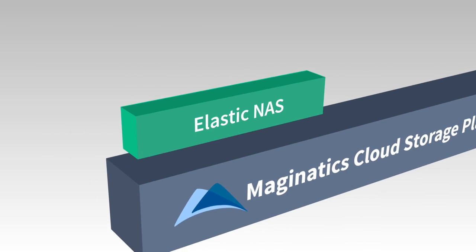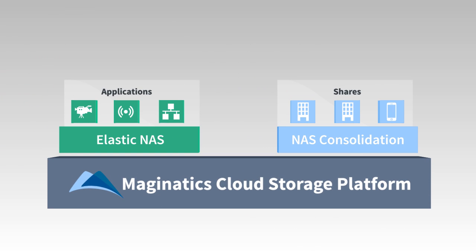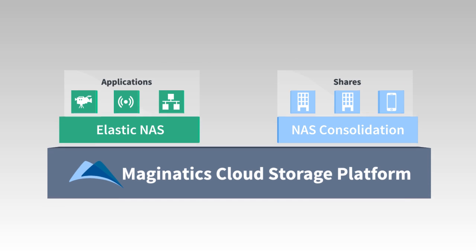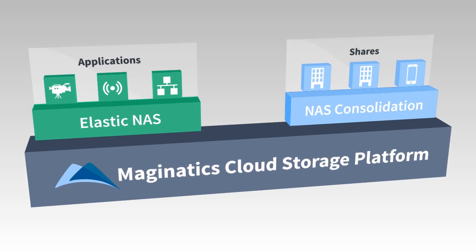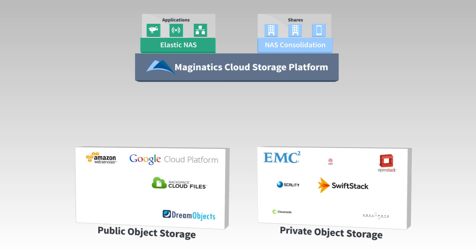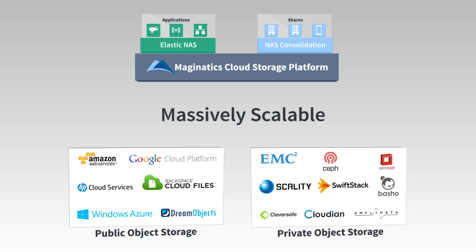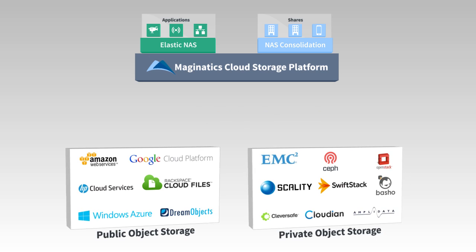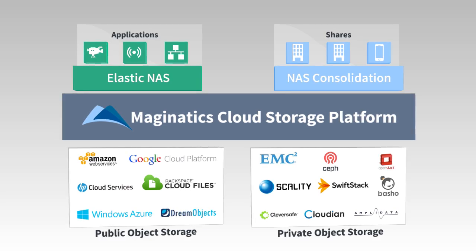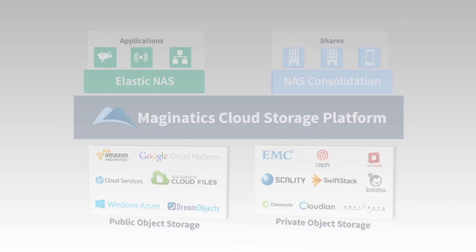Maginatics Cloud Storage Platform, or MCSP, is a new class of storage technology, a software-only solution natively designed for software-defined data centers and cloud. Maginatics gives enterprises a revolutionary way to manage data growth while enabling agile IT. Maginatics' massively scalable architecture eliminates the bottlenecks traditional storage platforms impose. MCSP integrates seamlessly with most public and private object stores and addresses use cases of pressing importance to many enterprises.